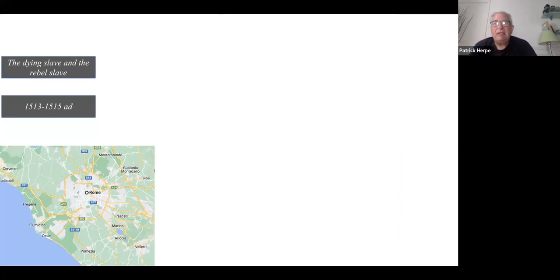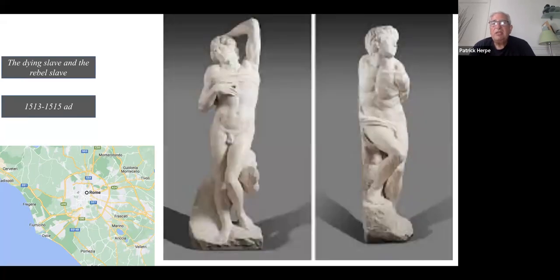So approximately 15 AD. So this is the two slaves. The dying slave is a martyr. He's completely attached to the stick of food, and he's dying. The rebel one is because we see he's fighting with the ropes, which are jailing him, and trying to break the ropes to release himself. That's why we said the rebel slave.